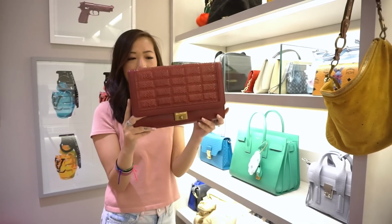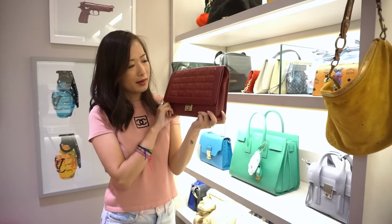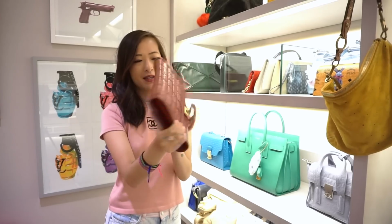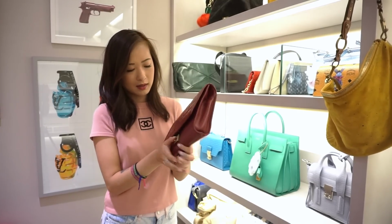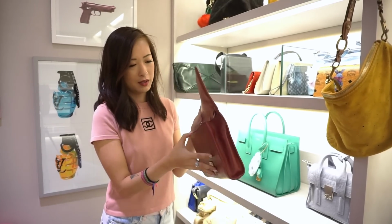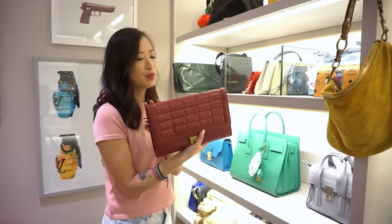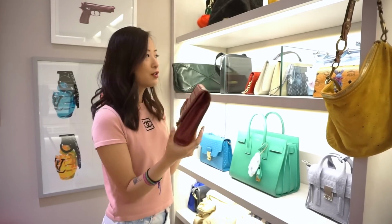This is the one and only Jimmy Choo bag that I own. It's got a bit of python on it, it's red, it's got a strap on the inside. I haven't used this bag in a million years, but this is a bag that I used to use quite a lot when I was younger, so it's sentimental to me.